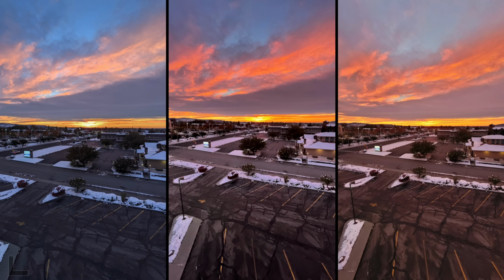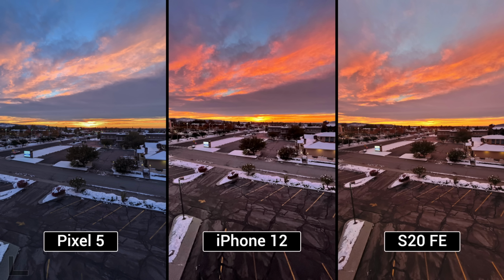I think I'm going with the center because the snow looks the most accurate. It looks very white, as well as this building, like the colors actually match what we see in real life. So I'm going with the center. I don't know why, but I kind of like the right one. Okay, you're going with the right? I don't know. All right, so I got iPhone 12 again, you got S20.